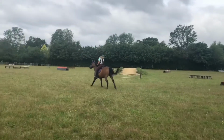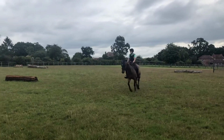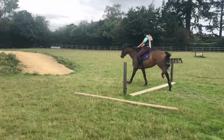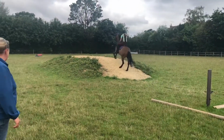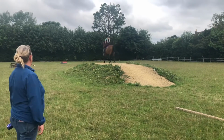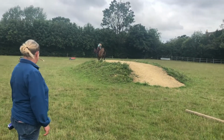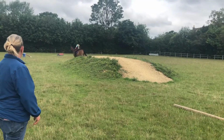Another pop. Eyes at the top of the bank. Leg on. Eyes at the top of the bank, not down at his legs. Otherwise it puts you behind the movement, doesn't it? So keep it forward. Keep now, trot in a straight line.